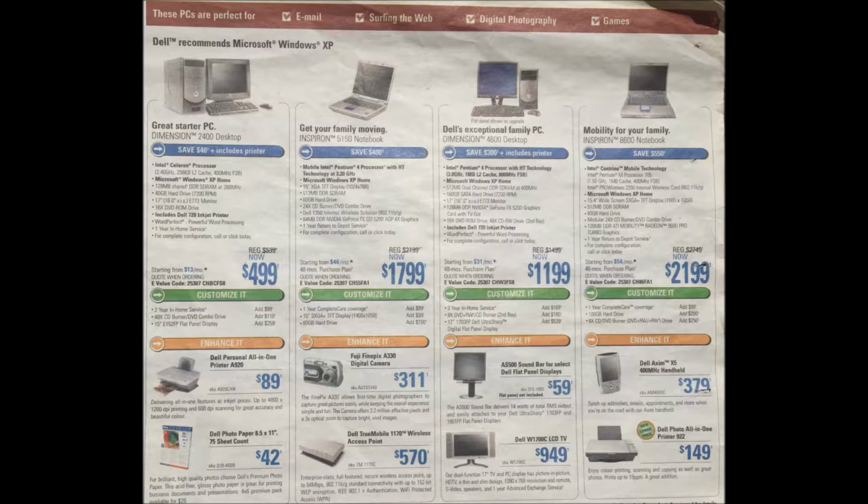So over on the far left there, you can see for $499 you can get an Intel Celeron processor, 2.4 gigahertz. That'll be single core with a 400 megahertz front side bus. This sucker comes with a hefty 128 megabytes of shared DDR SDRAM at 266 megahertz, a 40 gigabyte hard drive with an astounding 7200 RPM, and looks like we get some onboard video on that sucker.